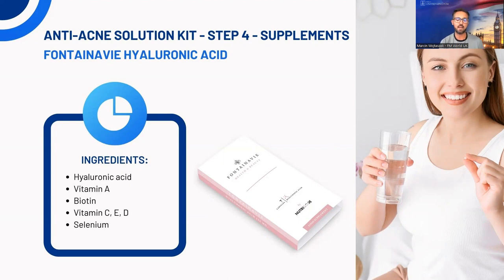What else does the supplement contain? Along with the hyaluronic acid, the supplement contains vitamin A and biotin that support proper functioning of the skin. So what does that mean? This means that they are able to influence cells to behave in a younger, healthier way, leaving skin looking youthful and more radiant. Vitamin A helps to improve problematic skin conditions such as acne by helping to normalize oil production.